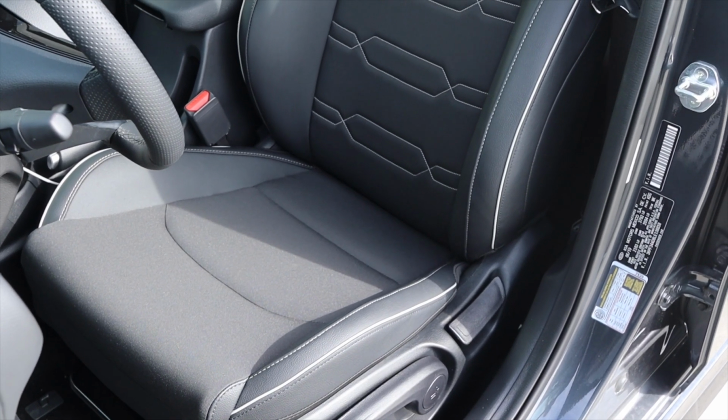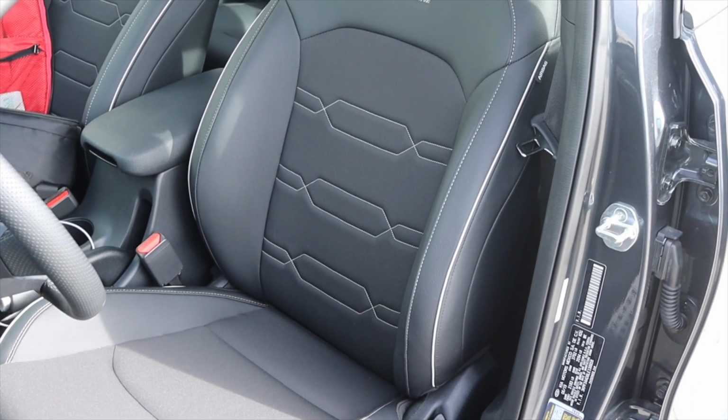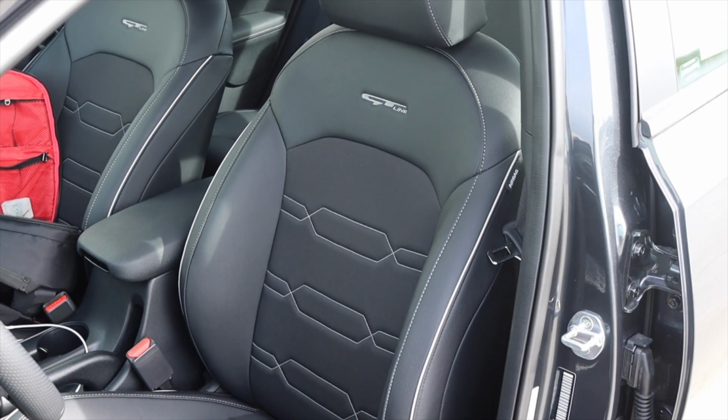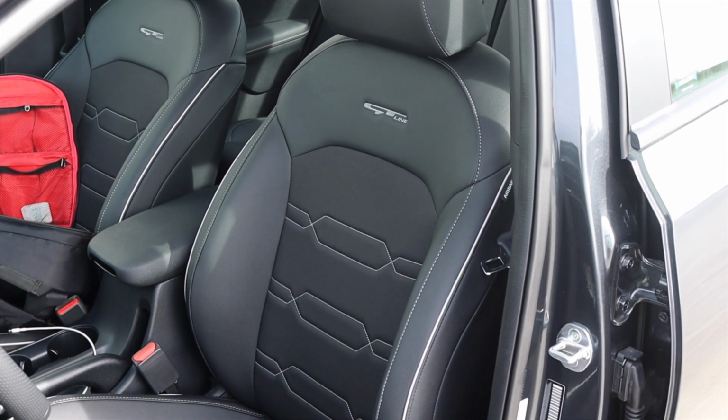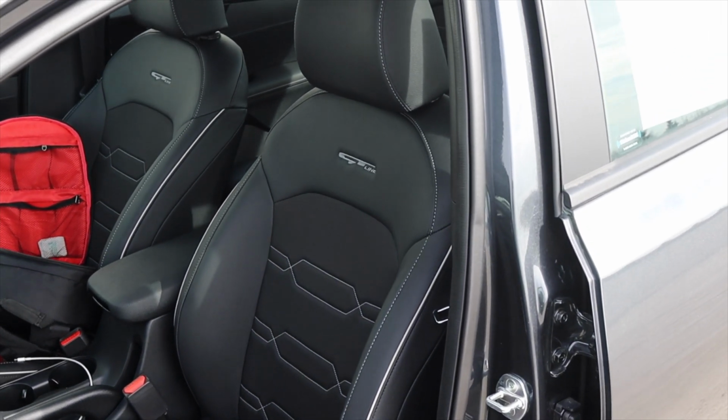Now we got to talk about the seats. The seats are nice and comfortable. They do have a little bit higher bolsters on the sides than the stock Forte seat. And of course I like that because this is a sportier car. The GT line is a little bit more of that sportiness. Of course, the turbo manual would be peak sporty, but this is still a sporty car. And so it does have the nice side bolsters. I like how it says GT line. It's actually embroidered in it, and I really, really like that.